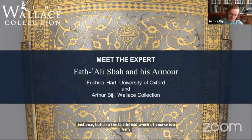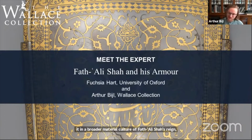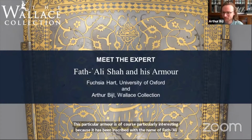So what I'd really like to talk to you about today is what can we find out about this armor from contextualizing it in the broader material culture of Fath Ali Shah's reign, and also maybe what can arms and armor tell us about this broader context as well. So both ways. This particular armor is of course particularly interesting because it's been inscribed with the name of Fath Ali Shah Qajar, and those who can read Persian can see it right in the center of our opening slide. Can you tell us a little bit about who he was?